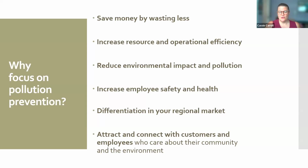And sustainability and pollution prevention also attracts and connects customers and employees who care about the community and the environment. We're seeing more and more today that employees and young talent are looking for places that have sustainability plans in place. So it's something that is driving recruiting and attracting top talent. But it's also something that draws customers to your products or your business as well.